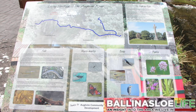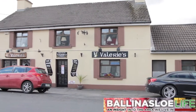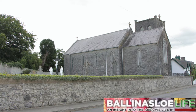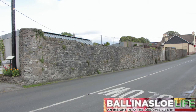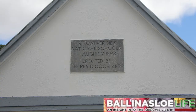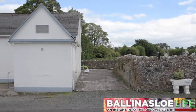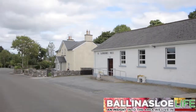Valerie's, the old shillelagh that used to be Freddie Hines's pub in the centre of town, is renowned for music and serves lovely food. The RIC barracks was evacuated in 1922. Now, the National School here was founded much before 1893, but it was at the end of the St. Augustinian Little Abbey there. And in 1893, they built a school, which is now St. Catherine's Hall. The new beautiful school of Aughrim, with its magnificent solar panel windows and roofs, was updated lately.